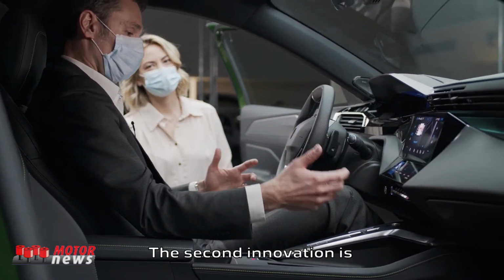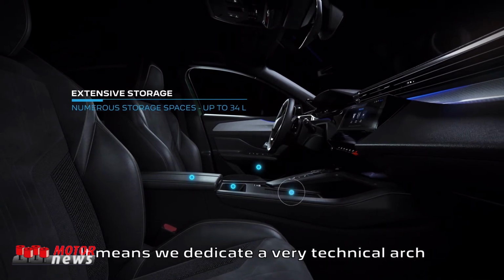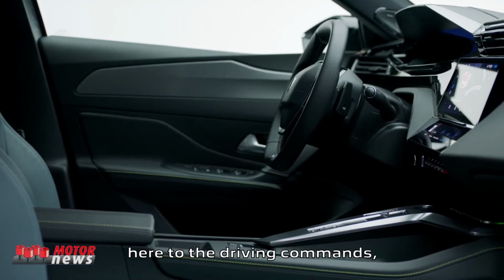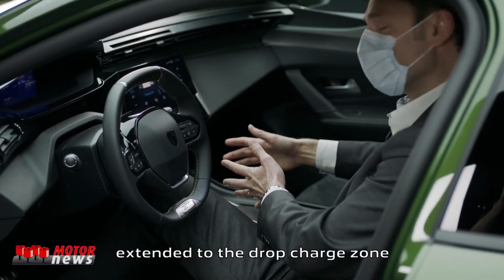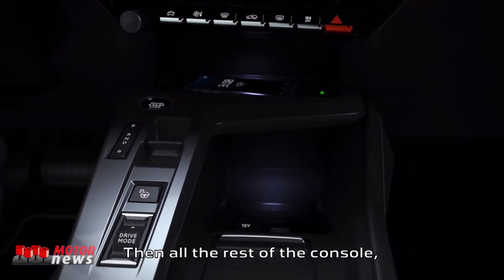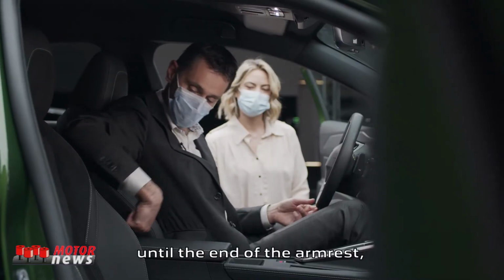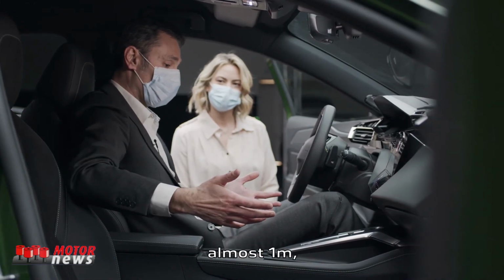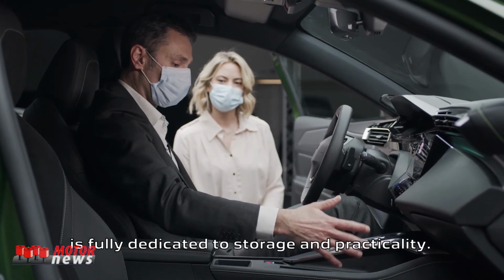The second innovation is what we've done on the console. We used what we call a zoning design. It means that we dedicate a very technical arch here to the driving commands, dedicated to the driver, extended to the drop charge zone for the telephone, disconnected from the storage area. Then all the rest of the console, starting from the bottom of the dashboard until the end of the armrest, for almost 1 meter linear, is fully dedicated to storage and practicability.